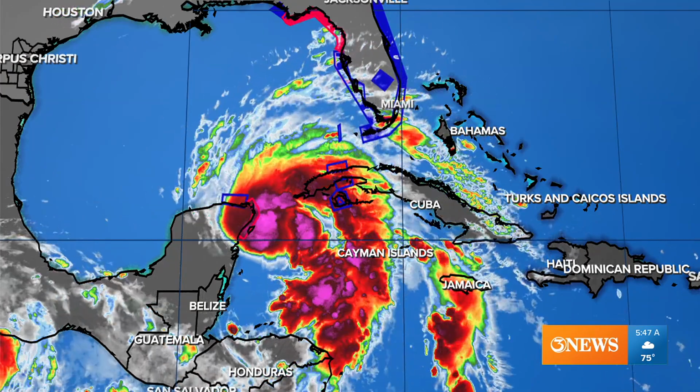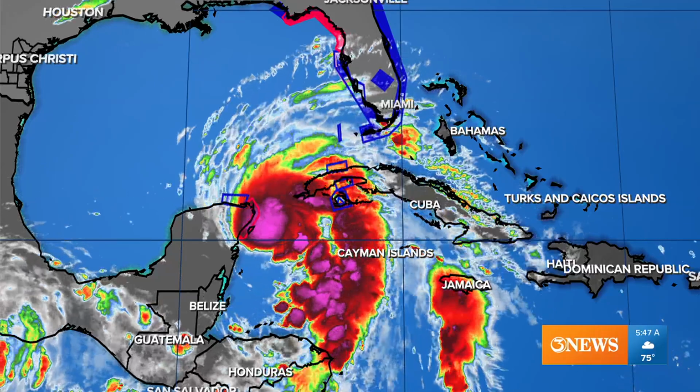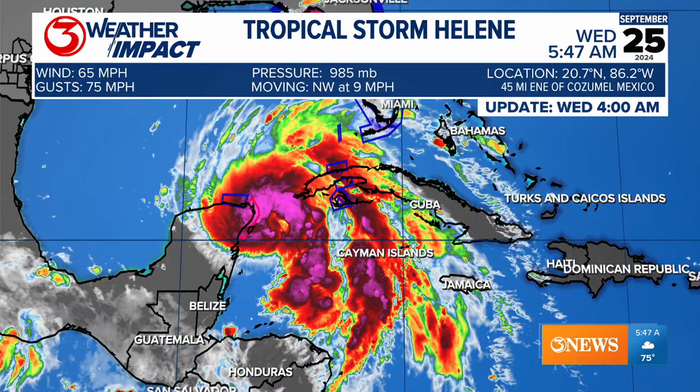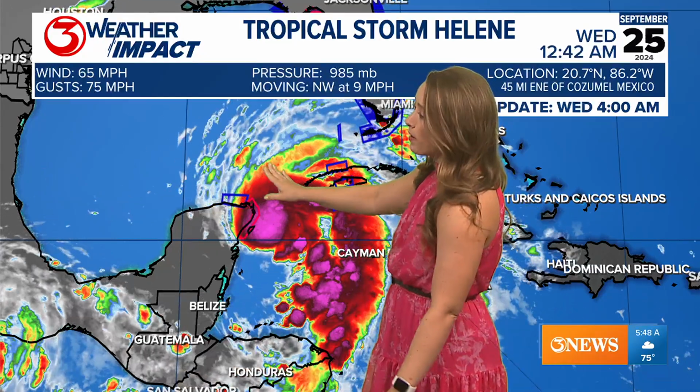That's how things set up. Now, the dangerous weather, the hazardous weather, of course, associated with this system. This is currently Tropical Storm Helene, but it is now a strong tropical storm. 65-mile-per-hour winds, gusts up to hurricane strength, moving northwest at 9 miles per hour. So anticipated to reach that Category 1 hurricane as it is approaching the Gulf of Mexico this morning. So we could have a hurricane before this morning's all said and done.